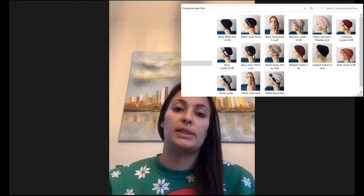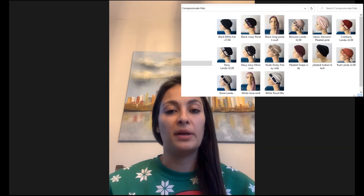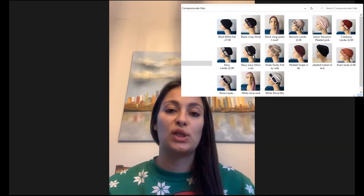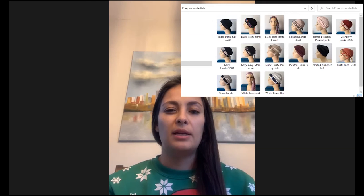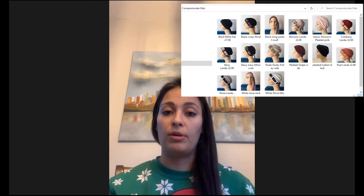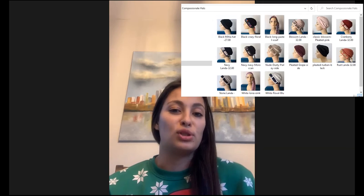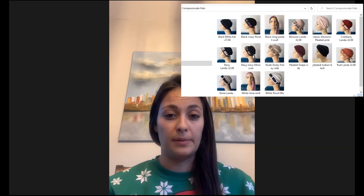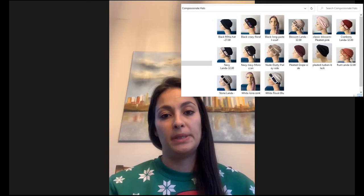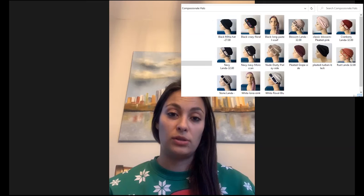We've just introduced our slouch beanies, which is more your modern beanie that allows it to just slouch at the back, giving the effect that it's not a chemotherapy hat. You can wear it out and people just think it's a very nice beanie. We also have your gypsy hats, again with the longer pieces to give you the effect of the longer hair.